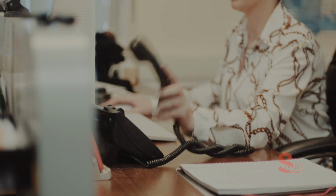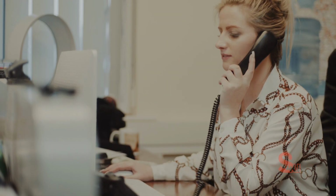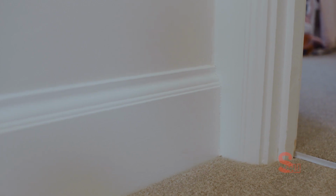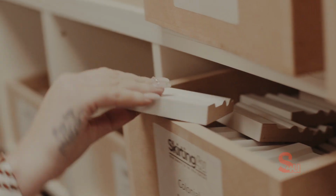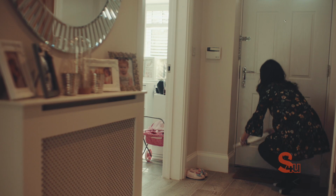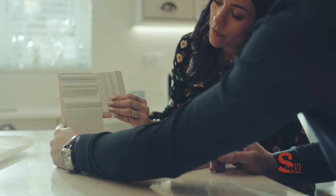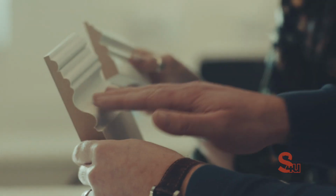Order from Skirting For You and you won't have to settle for a generic, off-the-shelf product. Whether you're looking for something sleek and modern, a more traditional or intricate profile, or even something to match a design you already have in your home, you can find the perfect skirting and architrave for your project right here. Don't forget, you can order samples of any of our designs, so you can experience the quality of our products and be confident in making the right choice before you buy.